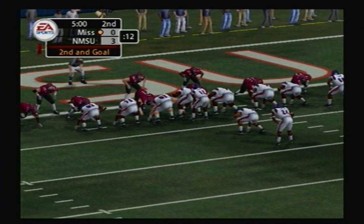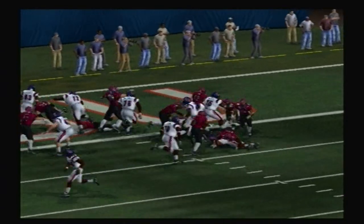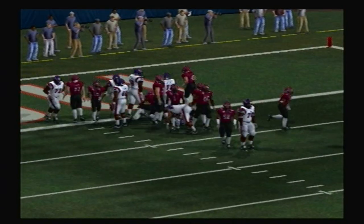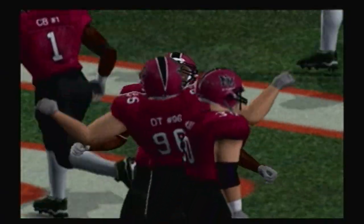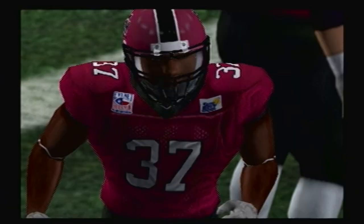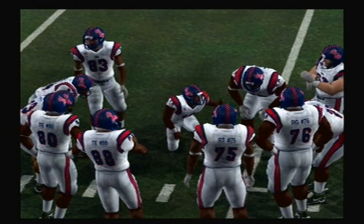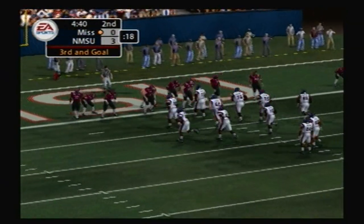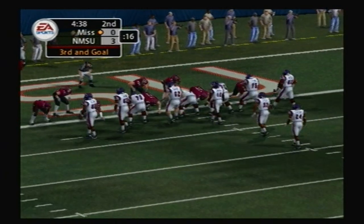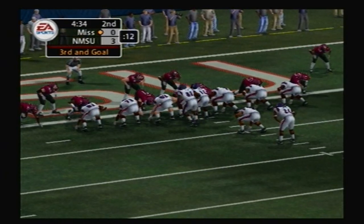Expect the defense to turn it up a notch here in the red zone. And they'll run him again. He spins around, and down he goes. And he gets a yard on the run. Ole Miss will line up in a jumbo set here.